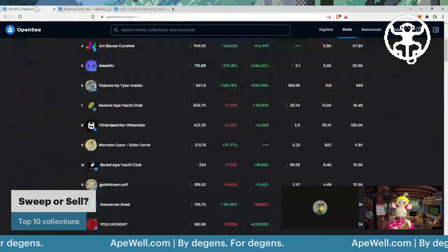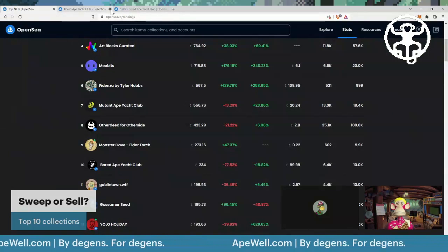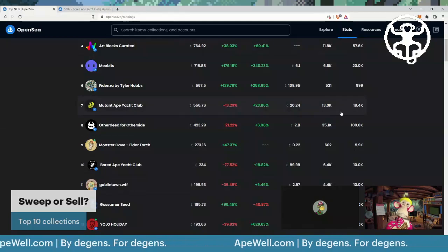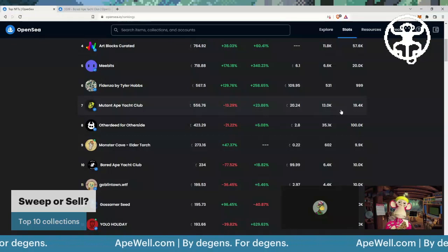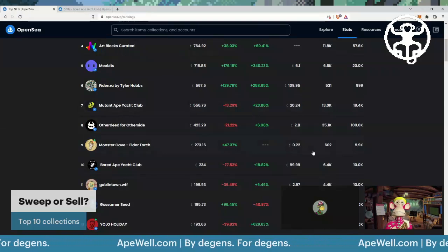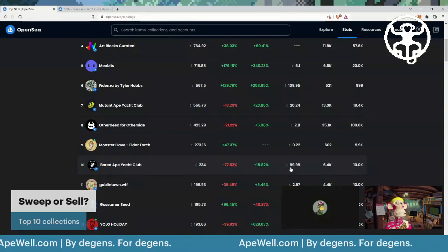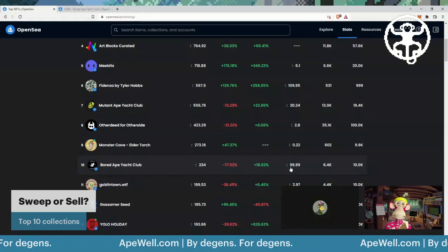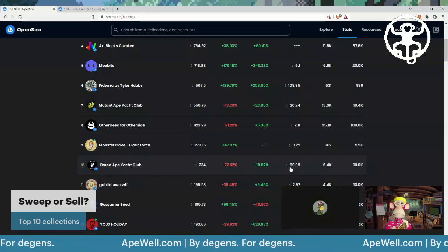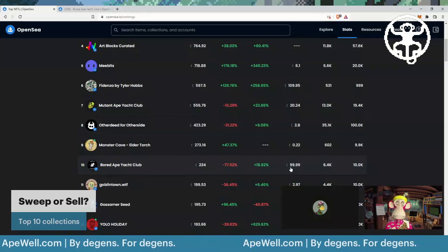Honestly, I think I'm gonna go the opposite of you on this one. You're selling the apes. So for the same reason why I would buy mutants, because the ratio is off. It's either mutants are undervalued or apes are overvalued right now. And I think 100 might be a little high, but I guess it really does depend on what's coming next, because we really don't know.